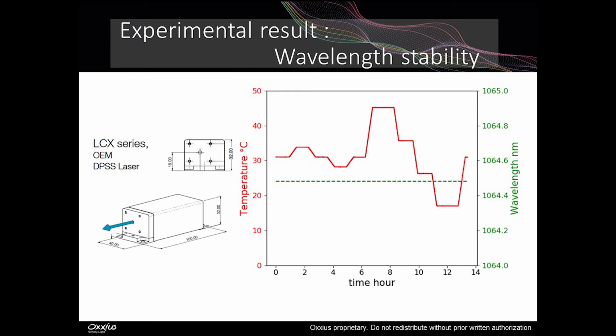Wavelength is measured by a high-resolution optical spectrum analyzer from Yokogawa. Long-term accuracy of the optical spectrum analyzer is better than 2 picometers. During the test, the base temperature varied from 15 degrees Celsius to 45 degrees Celsius. We did not observe any variation in wavelengths.